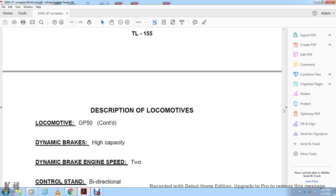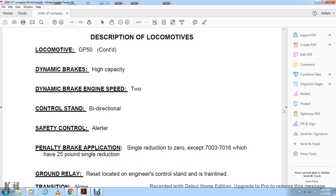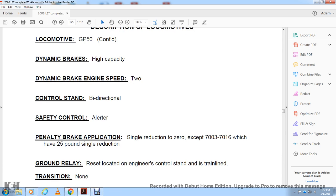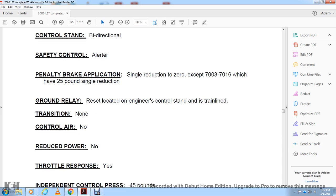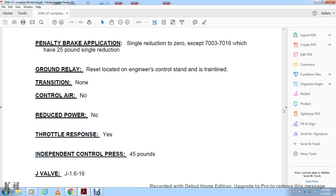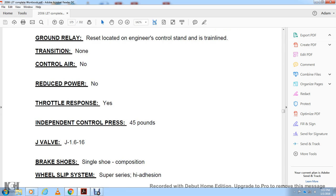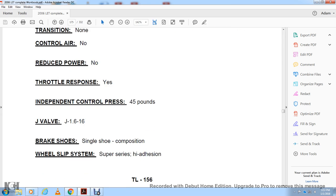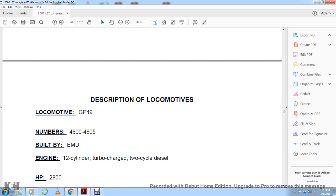Dynamic brakes: high capacity. Dynamic brake engine speed 2. Control stand: bi-directional. Safety control: alerter. Penalty brake application: single reduction, 0. For the 7003 to 7016, which have the 25-pound single reduction. Ground relay reset located at the engineer control stand. Train line transition: none. Control air: none. Reduced power: none. Throttle response: yes. Independent control press: 45 pounds. J-valve: J1.6-16. Brake shoe: single shoe composition. Wheel slip system: super series high adhesion.